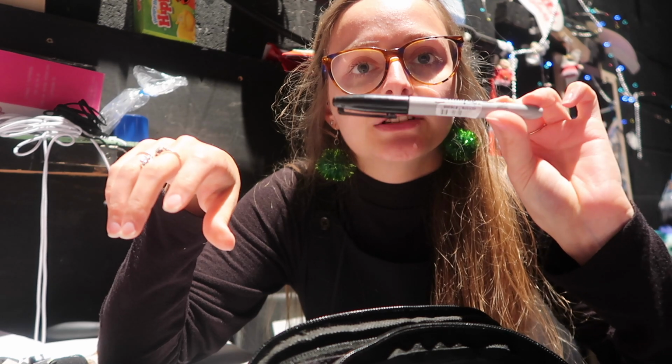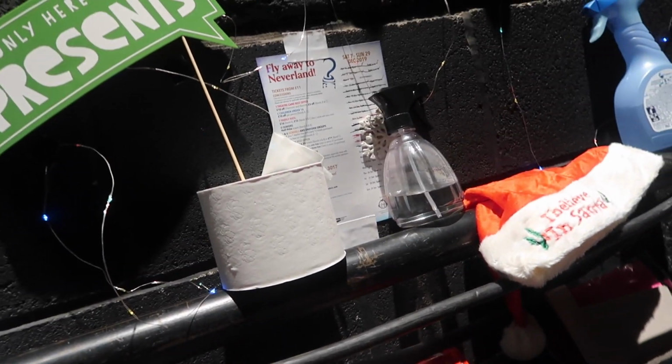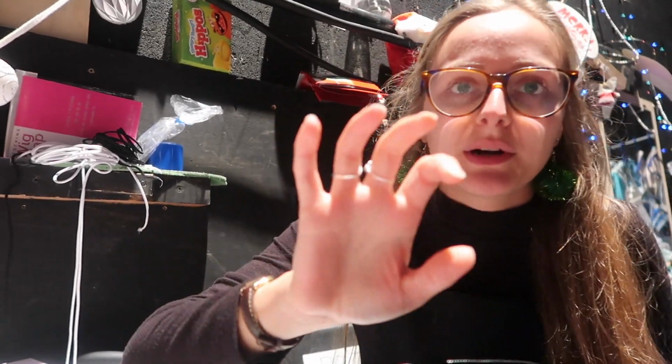A Sharpie. Yeah, right on the wig blocks, whose they are. Don't use it quite so much anymore, although we do have a little poster up there that says how many shows we've got left. Not that we're wishing it away. So, can use that. Some Smints, not many left. Always good to feed the cast and yourself.